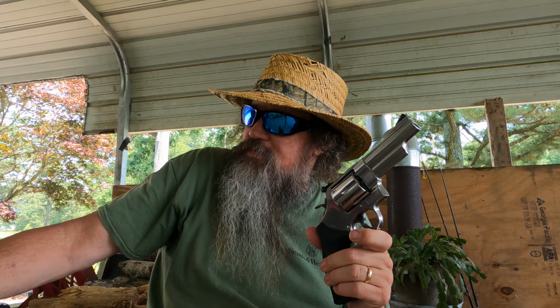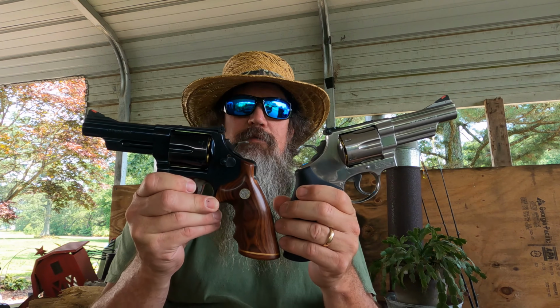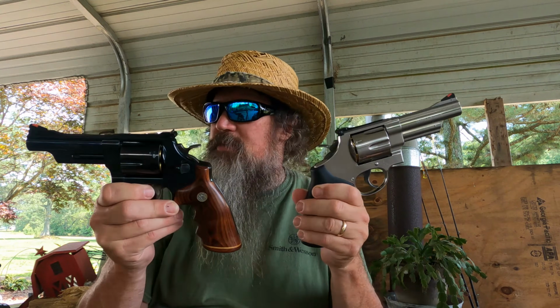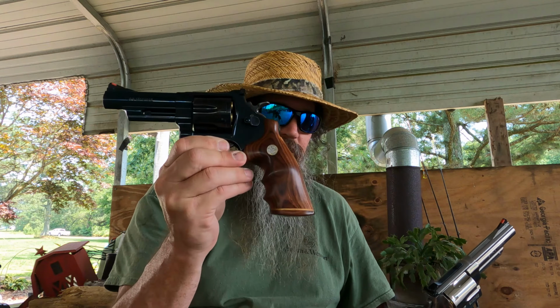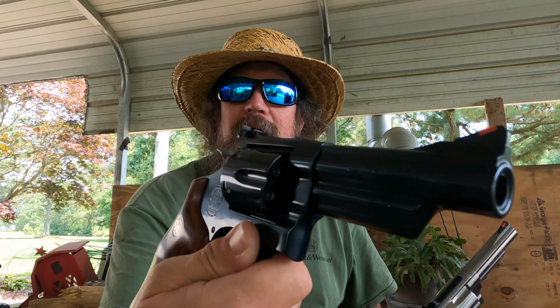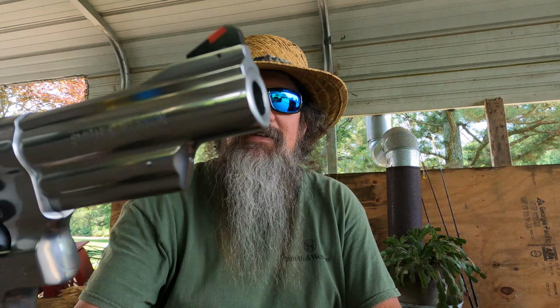Now, what somebody might ask, I guess, is: why have two 4.2-inch, 4-inch, whatever, N-frames? Aren't they redundant, serving the same purpose? Yes. That gun is flat out beautiful, in my opinion. Y'all, that is classic, gorgeous at its core. But I'm not going to carry that as much because if you look real closely, you'll see there's not any bluing wear on it. And I will carry it. I have carried it. But I'm not going to carry it as much as I will a stainless gun.